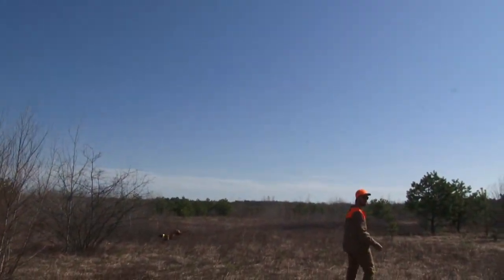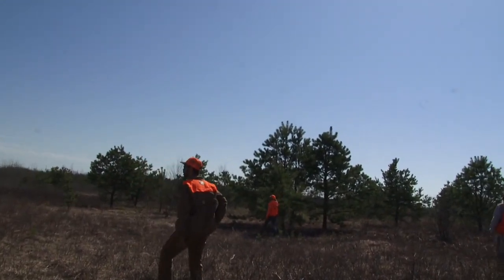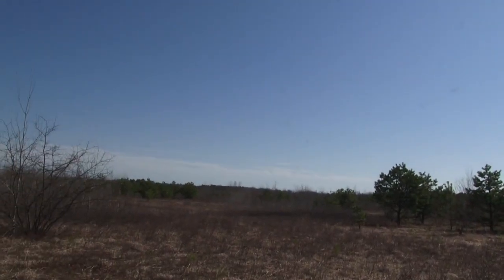Bird field, guys, roughly where they are now, in this area, up to that tree line. Hey, pick up. Here, bud.